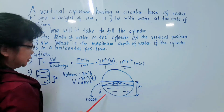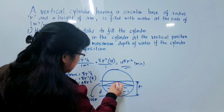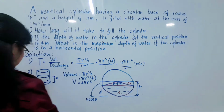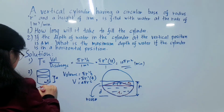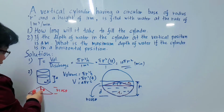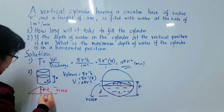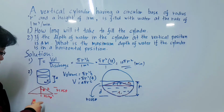So to solve this depth of water when the cylinder is in the horizontal position, first we have to solve the area: this sector of a circle minus this triangle. So this one is A1 and this one we call A2. From this diagram, this one is equal to r cosine theta, by using the trigonometric function, since cosine theta is equal to this adjacent over the radius. And the other side is equal to r sine theta, also using the trigonometric function, since sine theta is equal to this side over this r.